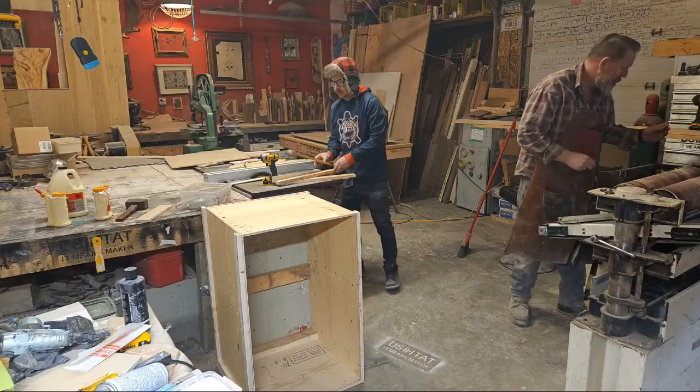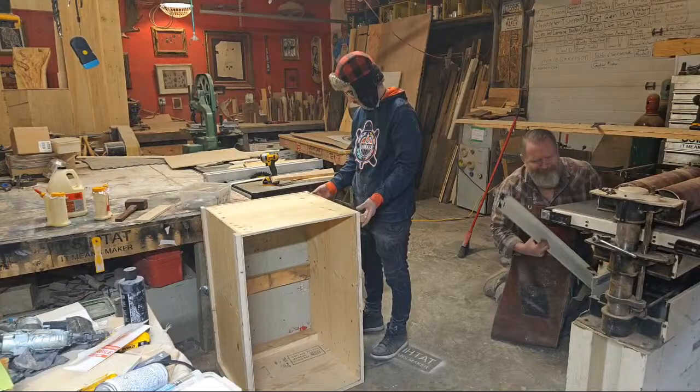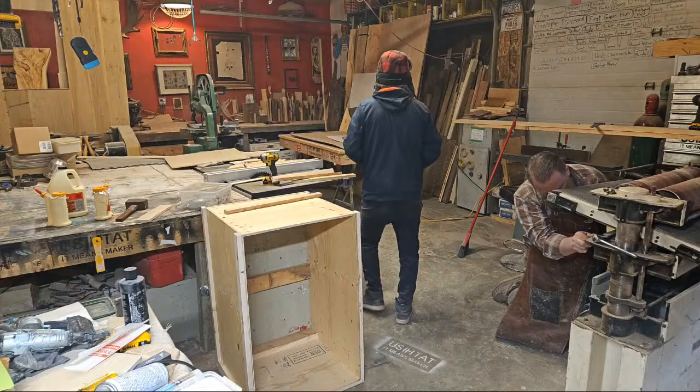None of these are big enough for that. Underneath. Or wait, this one over there. Okay, so we need these ones split. So we need long, 24 1/4.